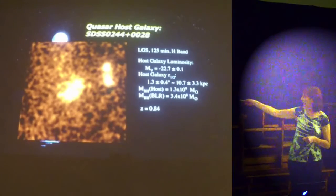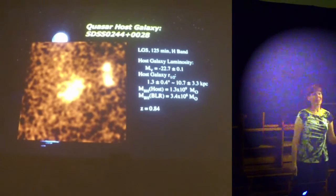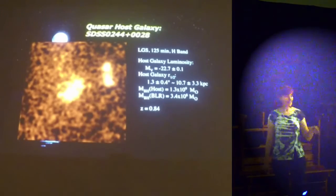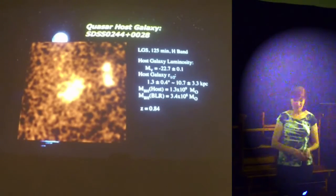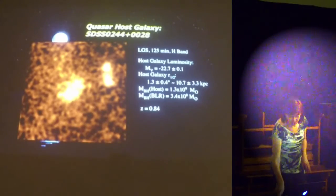It also has a couple companions over here. It's a little further away. Again, it also has an upper limit on the mass of the black hole of 1.3 billion times the mass of our sun. That's a pretty big black hole. It's one of the biggest ones we've discovered thus far, at least that we've measured.